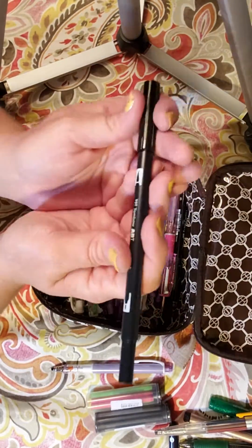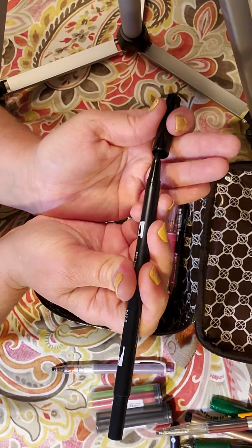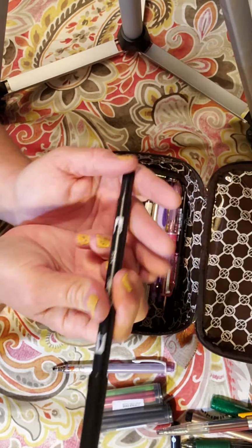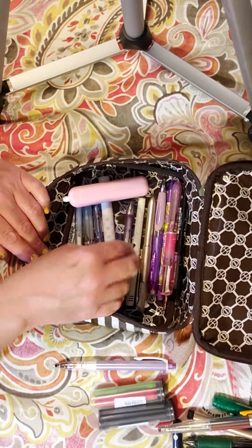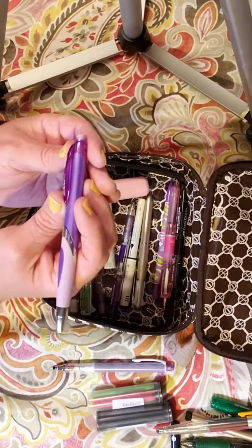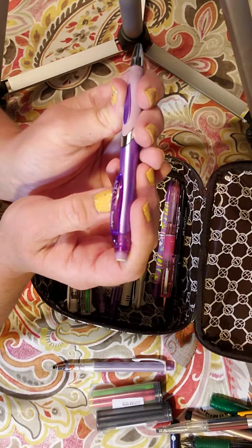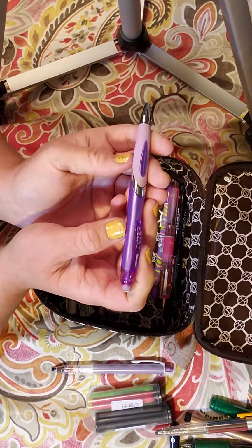And here's an extra Tombow that came in a set off of Jet Pens, N15. Brush side, this is the black one, and the fine side. But like I said, I have one of these because I have the full set of those. And this is just a random pencil from Target, Rose Art, or maybe Walmart. Rose Art SRX. I love lavender. That's like one of my favorite colors.